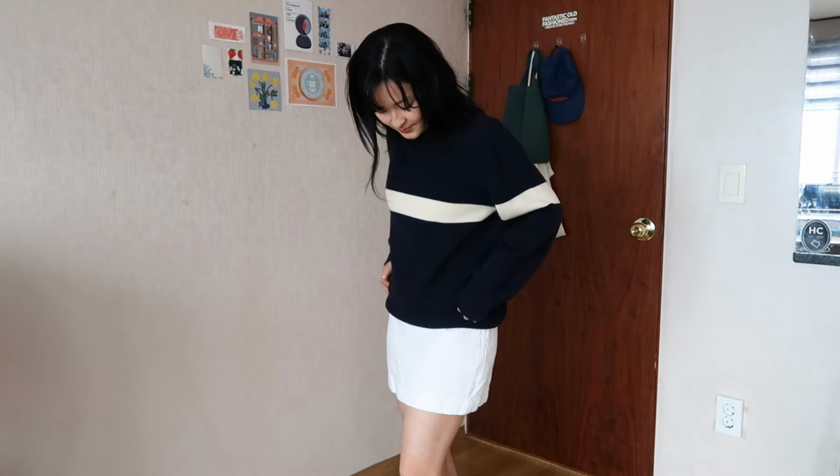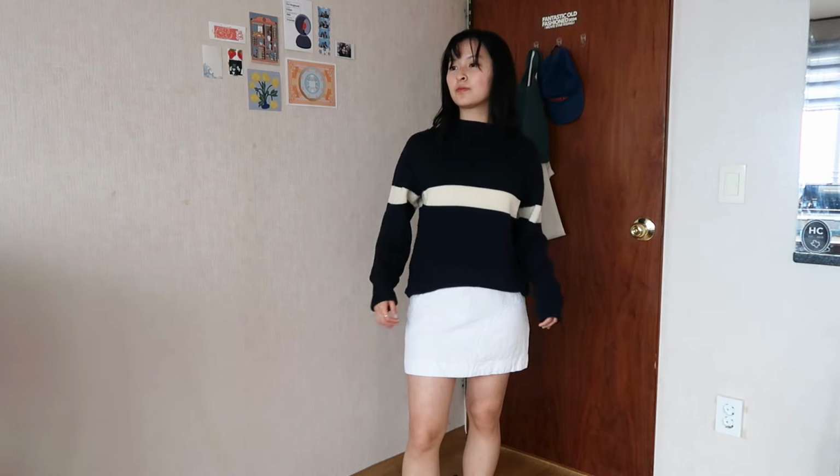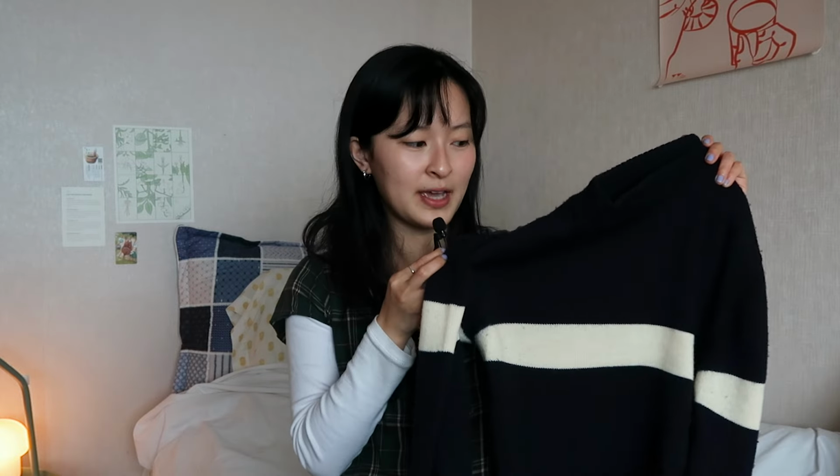But I think it's light enough that I could wear it over a skirt, a dress. I feel like this is one of those pieces that you can't really place in terms of an era. It feels very timeless in that way, which I love. So those are my two early spring vintage finds in Seoul. And now to get on to my Austin suburban thrifting haul, which again was the best thrifting I've ever done.